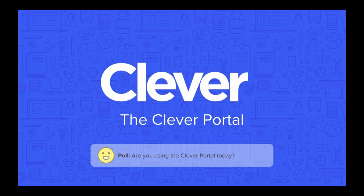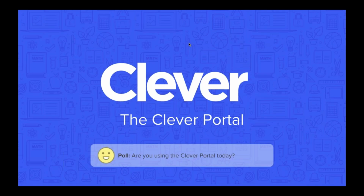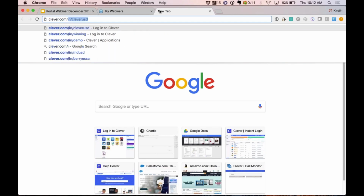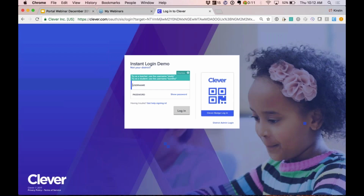So I am now going to jump into a really quick demo of what the Clever portal experience looks like for a student. I'm going to use a public Clever demo account. It's clever.com/in/demo. If you want to follow along, you are more than welcome to access this right along with me. And this is also a demo that you can take with you from this webinar in case you want to show other folks in your district what the experience looks like.